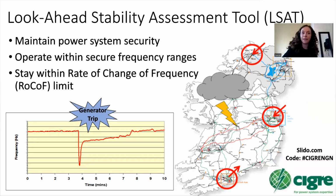LSAT then can simulate the generator tripping, and it will show that the system frequency is going to dip right down before recovering and climbing back up in a few minutes. The assessment it's doing here is, at the nadir of the frequency, is the frequency within limits, and is the rate of change of frequency when it's dropping down or recovering back up going to jeopardize the secure operation of the system? If it's not going to be secure, the controllers are going to take an action to resolve the issue.